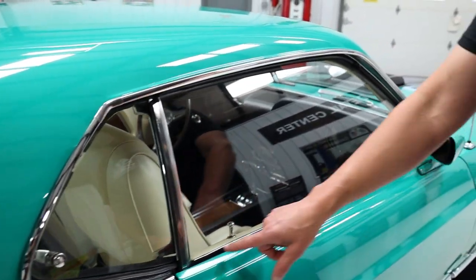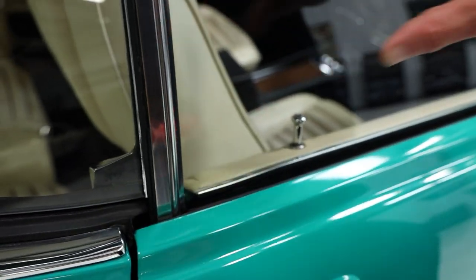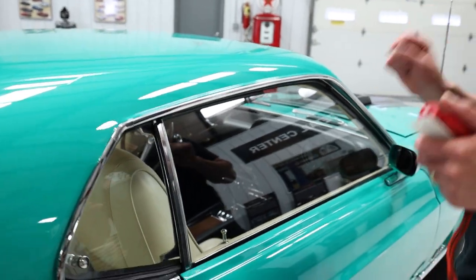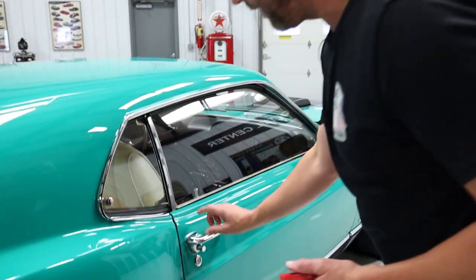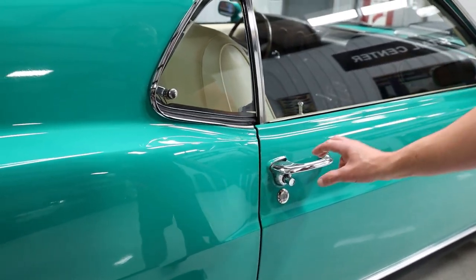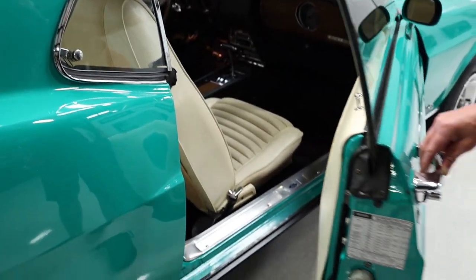This glass, on the other hand, is the original factory glass. And once again, it presents itself beautifully. I think of all the survivor cars I've ever owned, this car has the best original glass that I've ever seen. Just want to make comment on that. And again, look at these gaps. Look at these. These are factory gaps. Look at how this door opens. It's just, look at this.